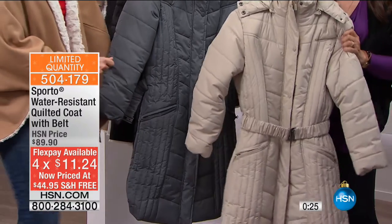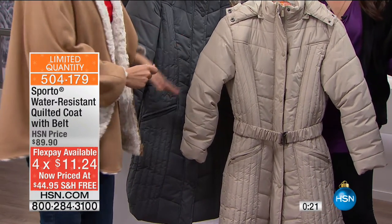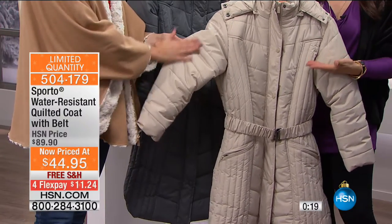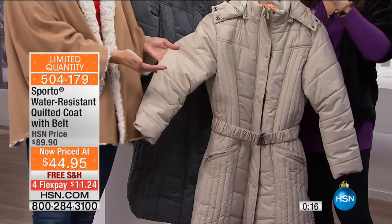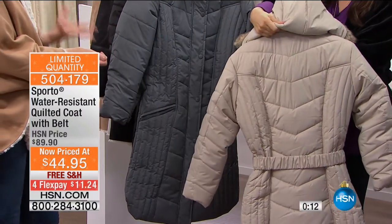This color, which is that tan color, is known as winter white. I think if it's more of like a light sand color, than a true winter white. Thank you. So think of it that way. It's definitely an off-white, you know, more of a real light tan.